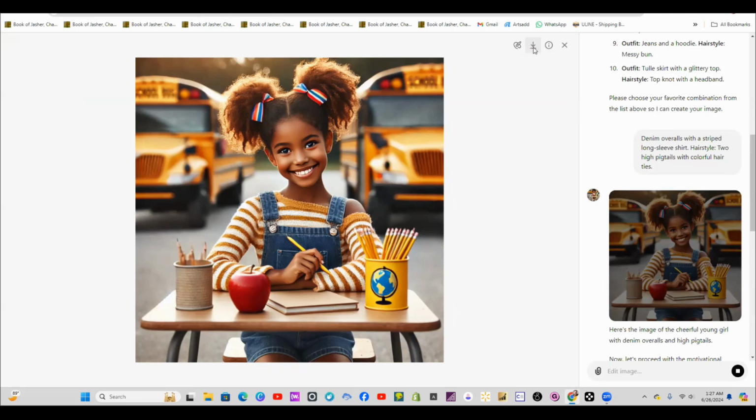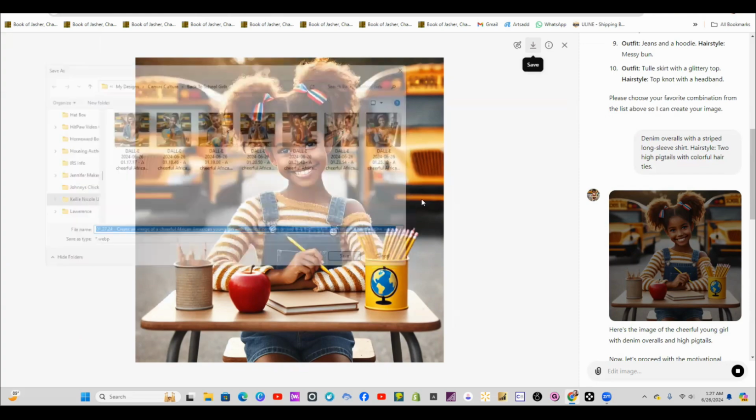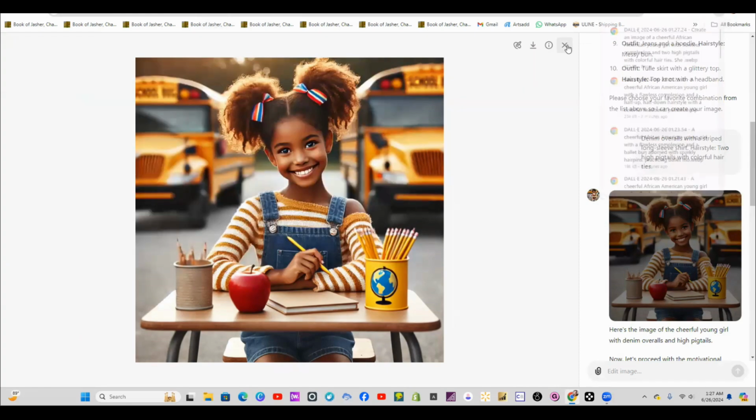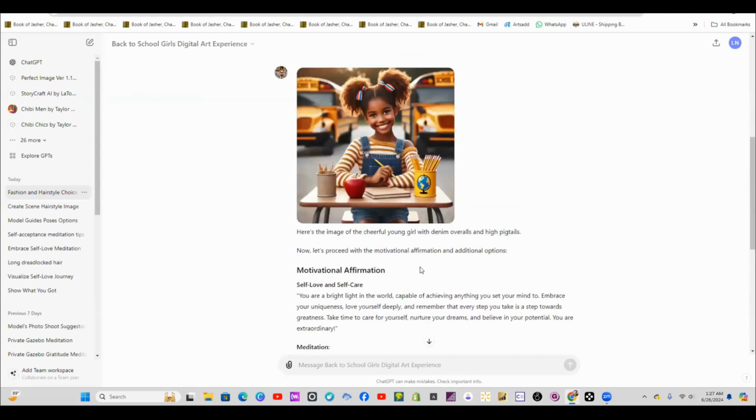Now, see? Look at her. I don't know. Something about her smile reminds me of my niece.